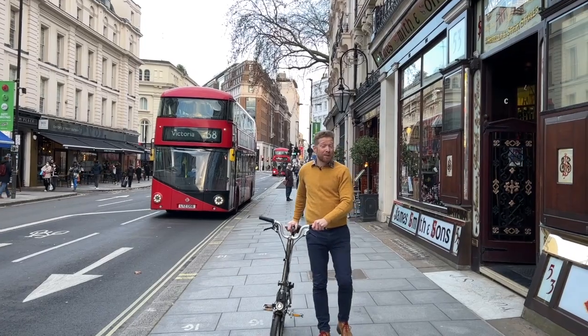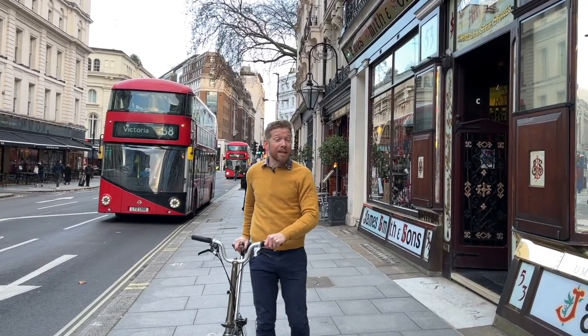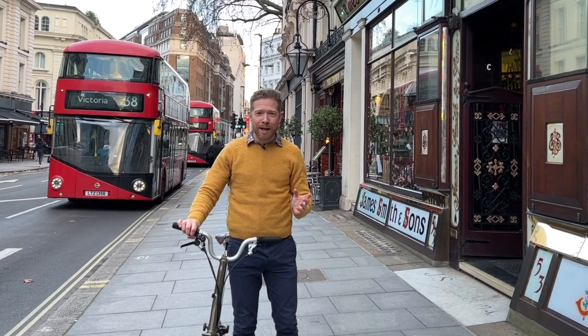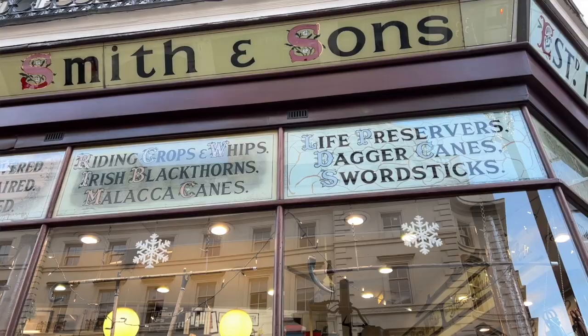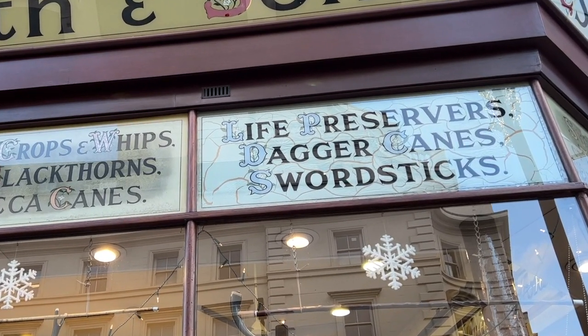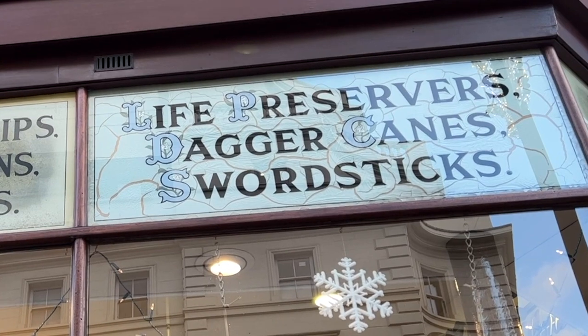This is James Smith & Sons, but everyone knows it as the umbrella shop. It has umbrellas in every shape, size and colour. But if you look up to the writing above the windows, you can see some of the things they sold when London was a little bit more of a dangerous and exciting place to be.